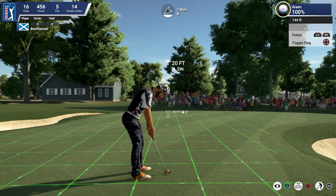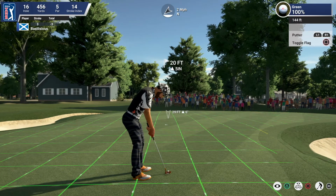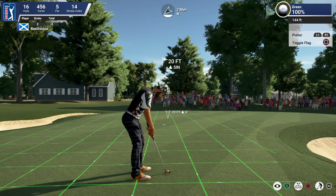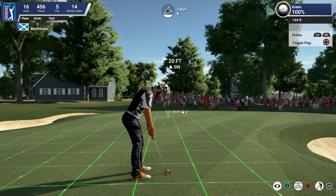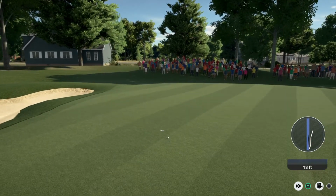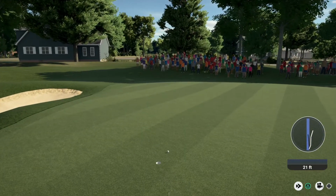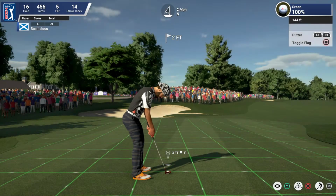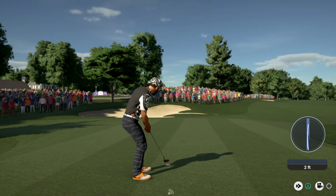I need this eagle. Really need this eagle. It's uphill. Come on, come on, come on. Ooh, and that was very close. Just didn't drop. Two putt birdie again for this par five. About a 2-footer here.